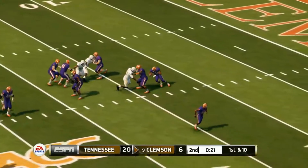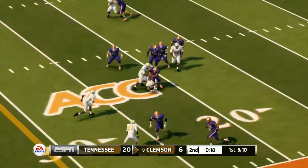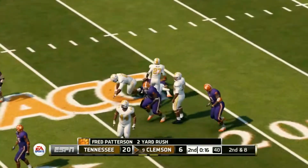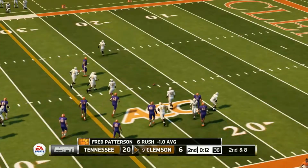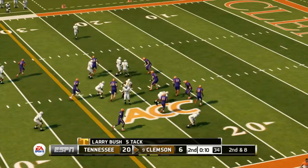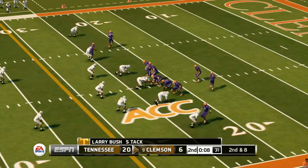He's on the run. They'll bring him down around the 22-yard line. Two on the play. That makes it second and 8. Three down, three down. 45's the mark.